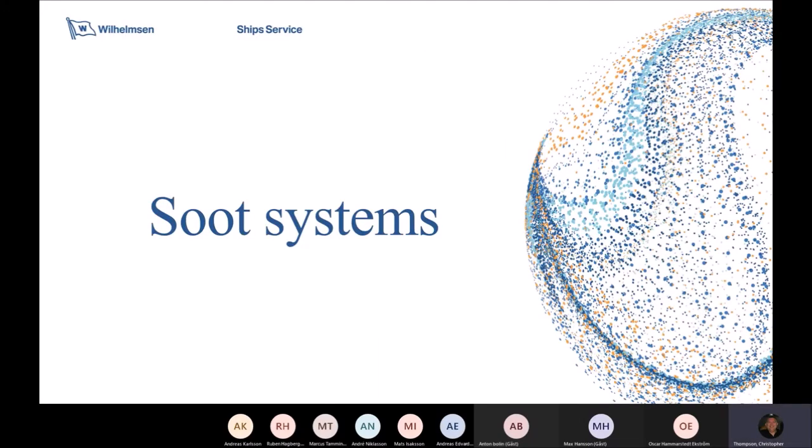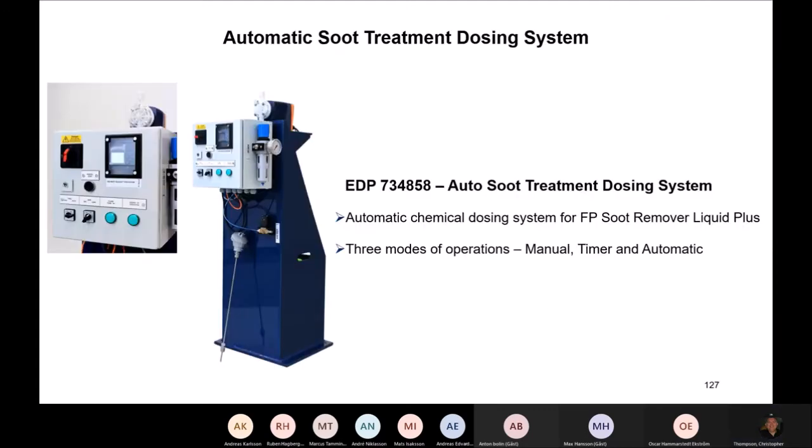Soot systems. I mentioned earlier about soot fires. We have automatic dosing equipment for chemicals to be dosed into the exhaust manifold from your main engine, which will eat the soot away, or the chemical will actually assist in burning the soot, so there's nothing left to cause a fire before it builds up.